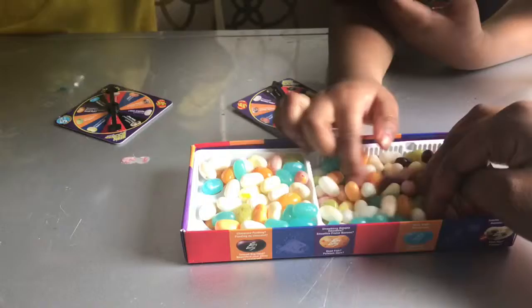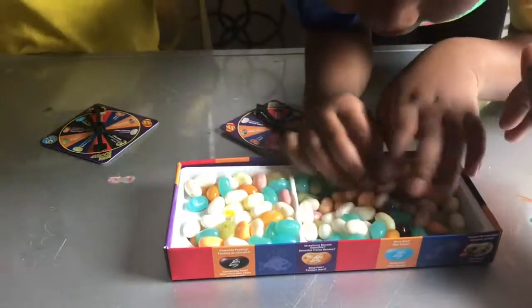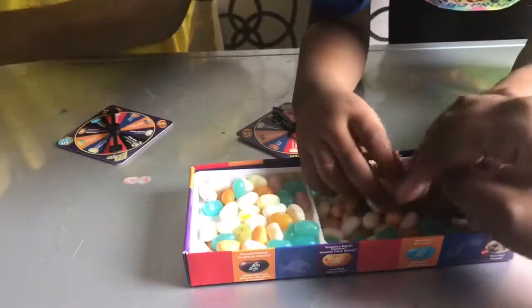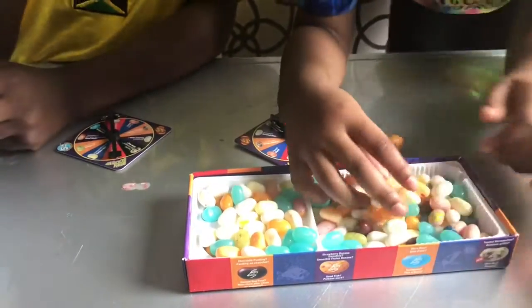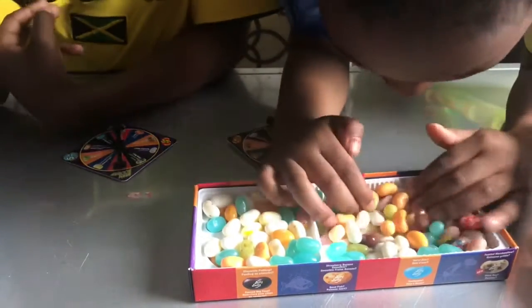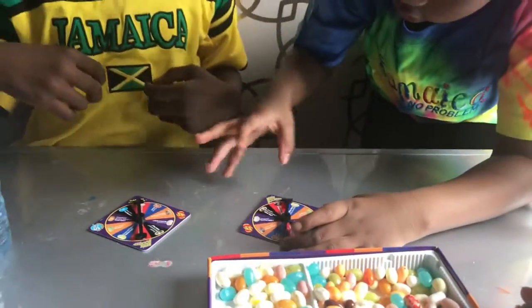I can still taste it in my... Go ahead. Wow, I don't see any. Is she making a spill? Oh, maybe there's none. Okay, let's just spin again because I don't see any. Now I'll do it.